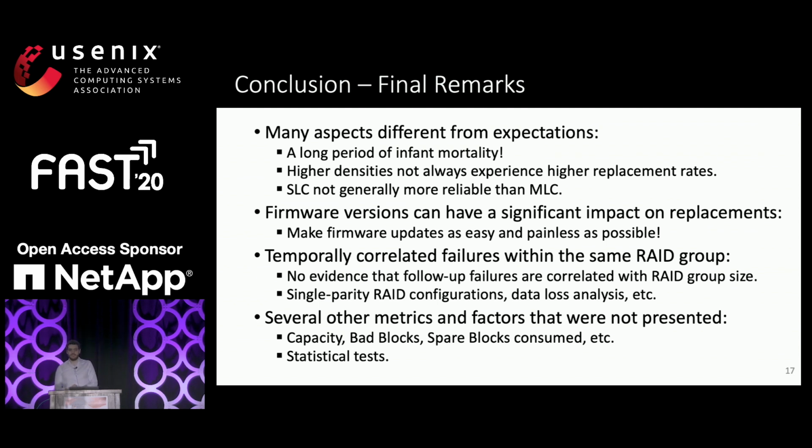So to conclude, in our work, we study the reliability characteristics of SSDs in the field when deployed in enterprise storage deployments. Several of our observations contradict common expectations. For instance, we observe a long period of infant mortality, which can last for more than a year, and it takes another 6 to 12 months to stabilize.